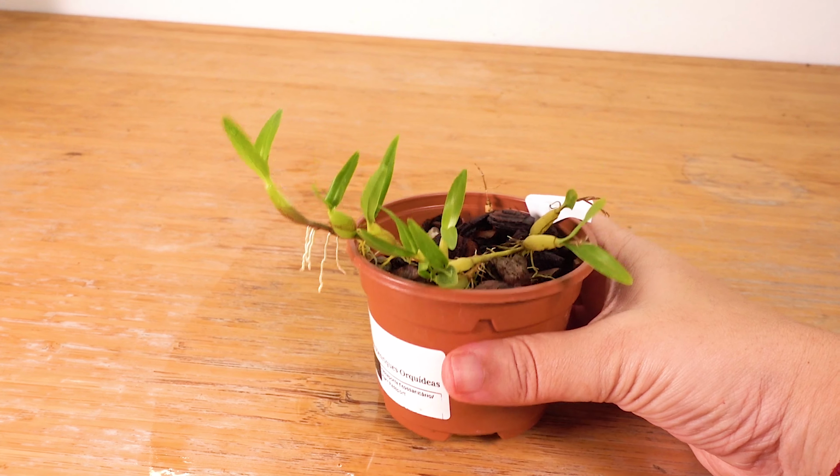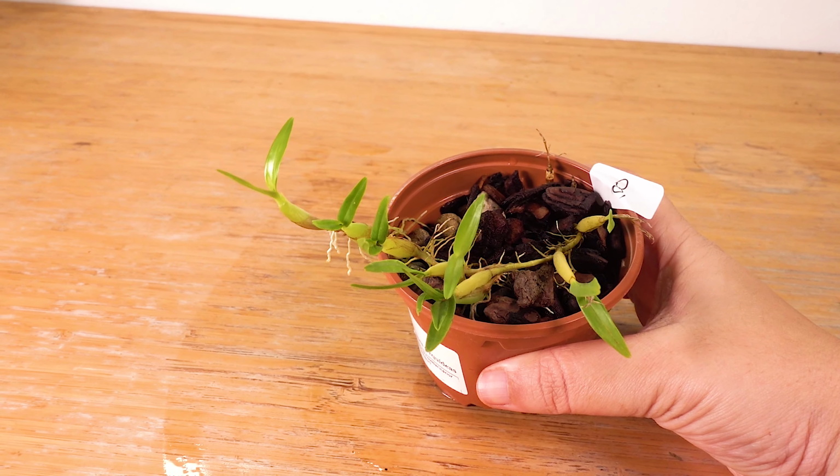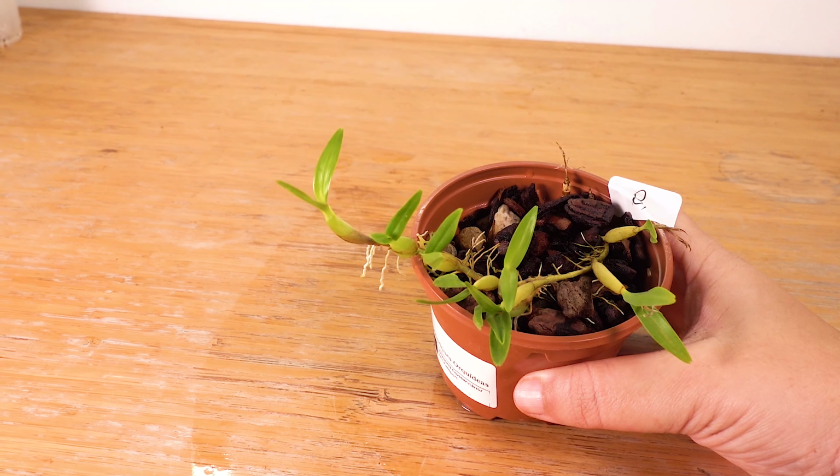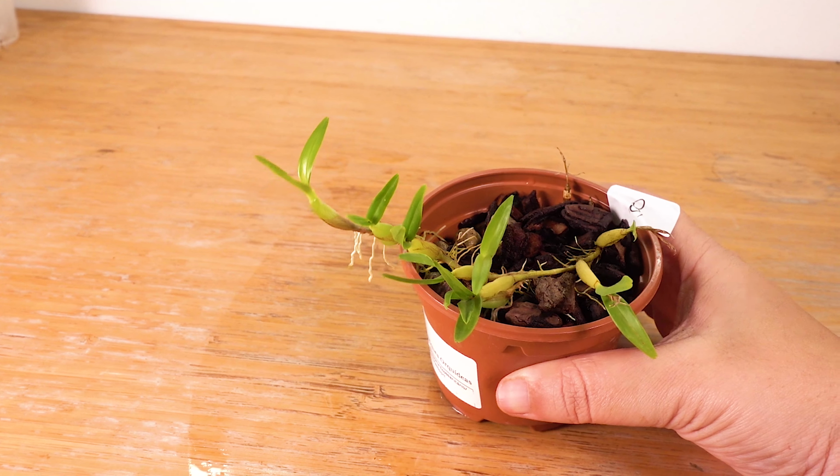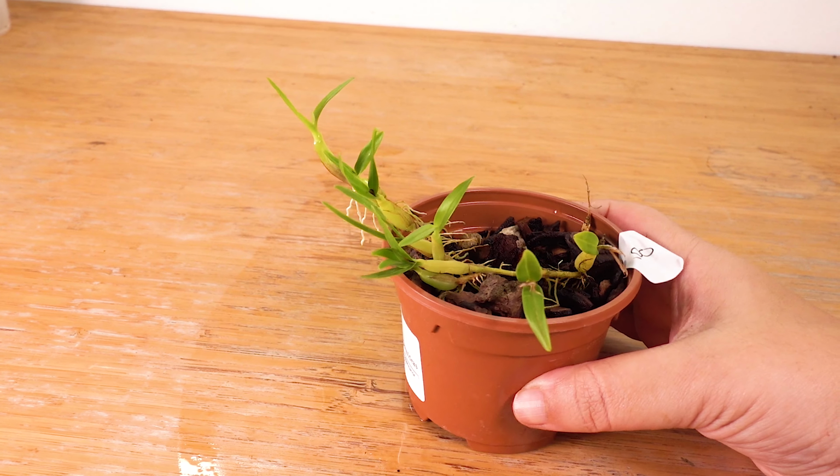I had never seen this orchid for sale before, and that's mainly why I decided to get it. I didn't want to pass up the opportunity, keep this plant in mind, and then take years to see it for sale again.